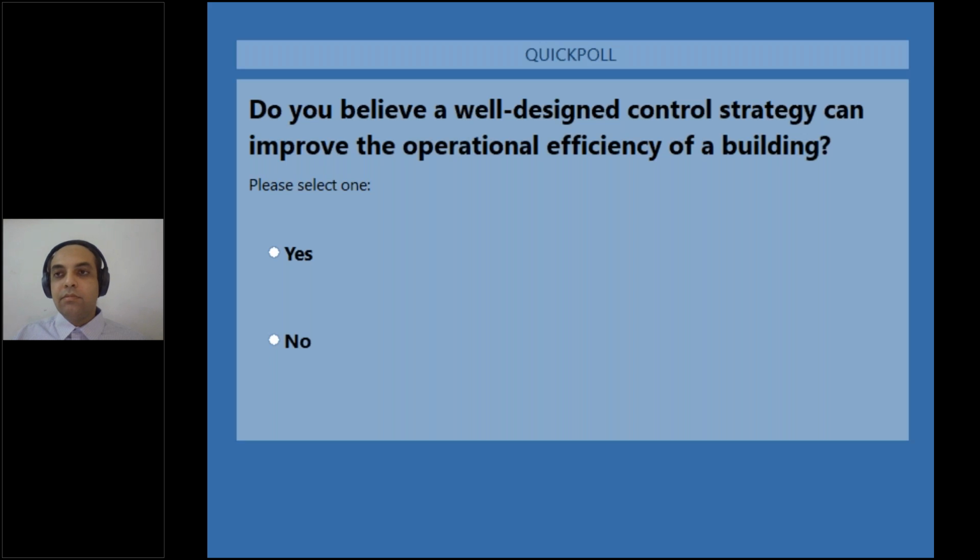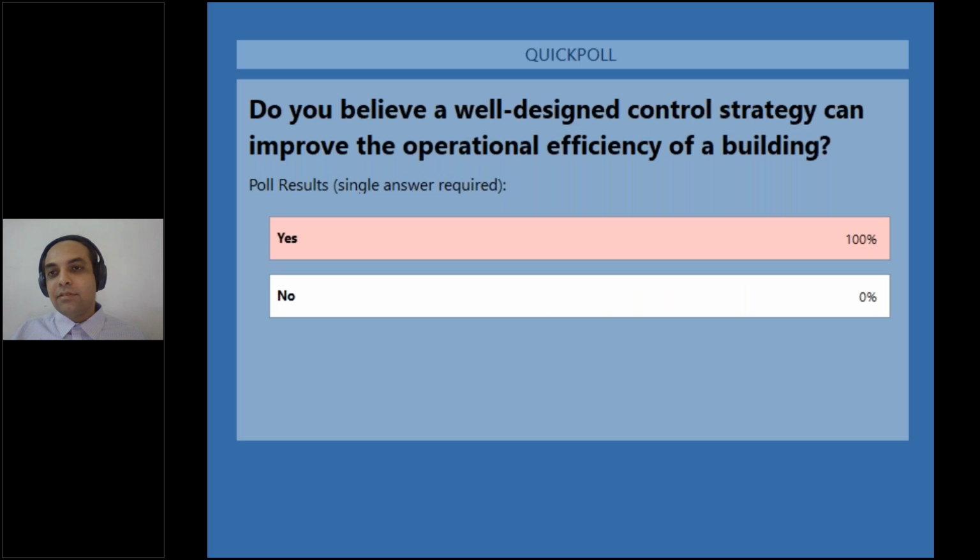This time we have one unanimous answer. We don't have any mixed responses. So let's close the poll. Most of you have voted, and you can see the answer. There's one answer: yes. Everybody is saying 100% yes, that a well-designed control strategy will improve the operational efficiency.